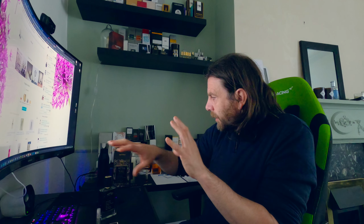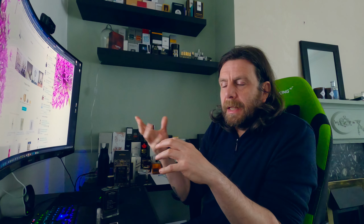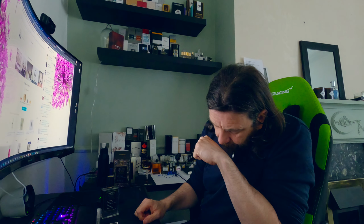Yeah, on the Noble George, which is the copy, there's definitely more of a vanilla. I know vanilla's not in the notes there, but that's how it comes. That's how it speaks to us. It's a little bit sweeter. It's not sickly, but the overall smell of it has got a bit of a sweeter feel to it. Just a little bit sweeter.